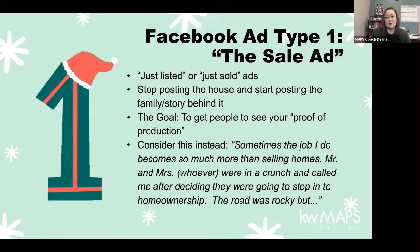Facebook ad type number 1 is the sale, which I would call a just listed or just sold ad. Every time you guys are taking a listing and every time you guys are selling one, in my state, until it's actually closed, we can't call it just sold. We have to put under contract. So make sure you know your legalese in your state as to what you're allowed to post. But every time you take a listing or sell something, there needs to be an ad run.